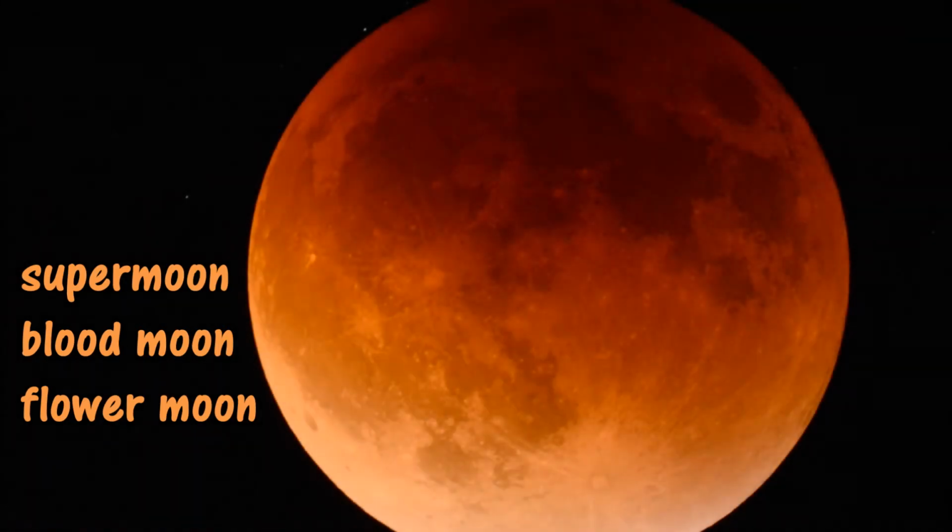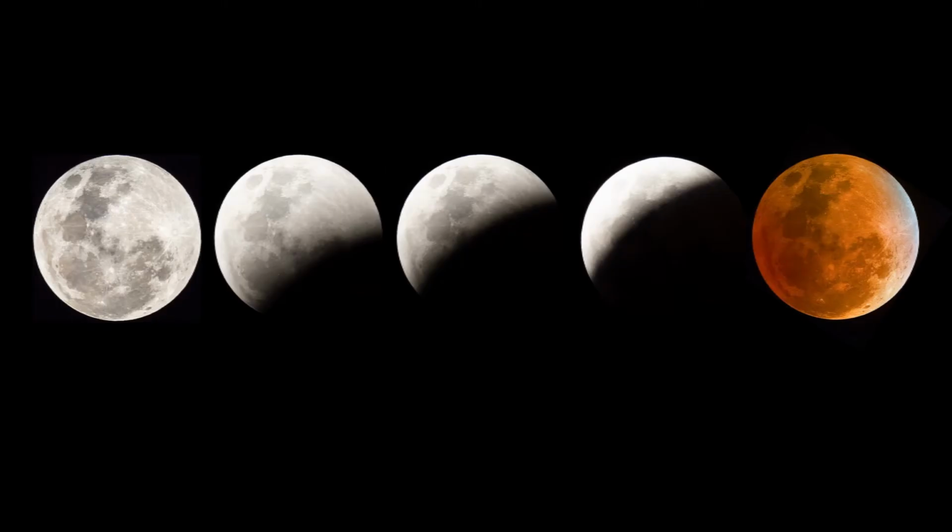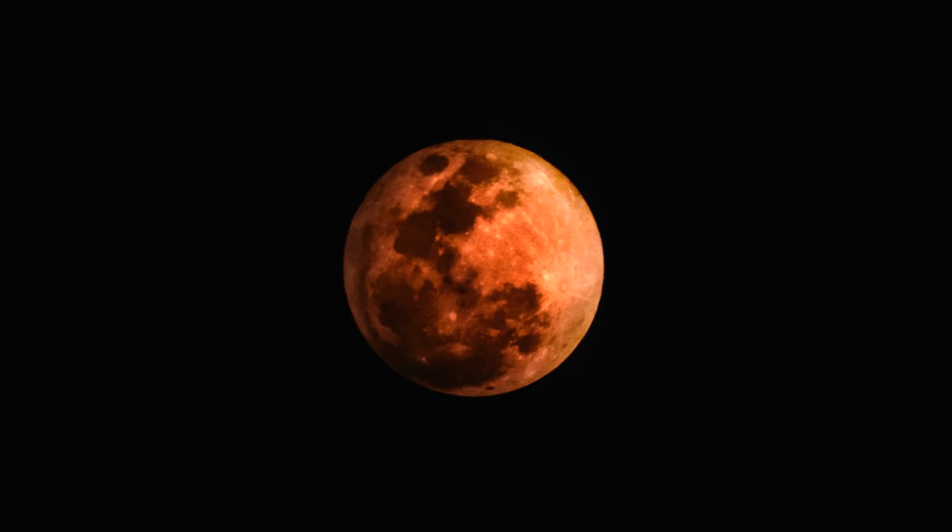This month's full moon, also called the flower moon of May, will be the closest and largest full moon of 2021 compared to other full moons of the year. And it is tonight. A supermoon adorning the sky with a total lunar eclipse that makes the moon glow reddish like blood. Hence, it's also called a blood moon.